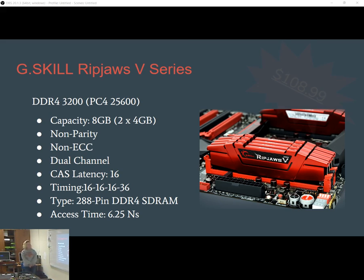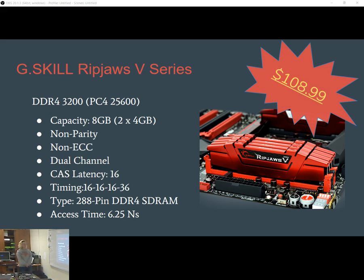So for the business memory, I picked the G-Skill Ripjaw B series. This is DDR4-3200. It has a capacity of 8 gigabytes to 4 gigabytes. It's non-parity, non-ECC, dual channel, the CAS latency is 16. The type is 288 pin, and the access time is 6.25 nanoseconds. And it's $108.99. And this is our fastest memory for that specific motherboard.